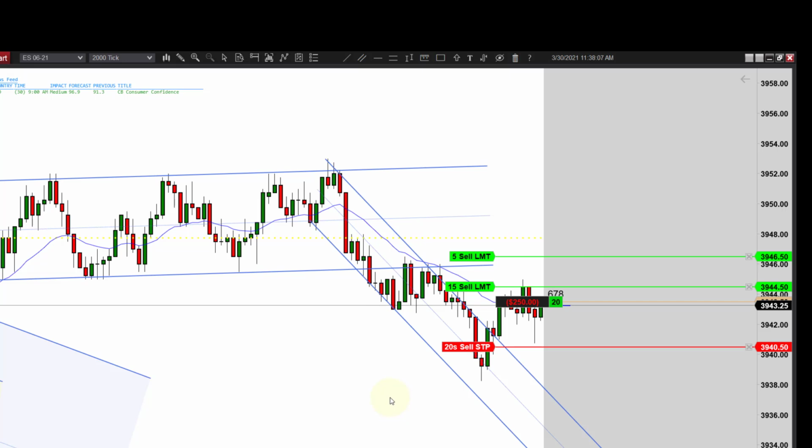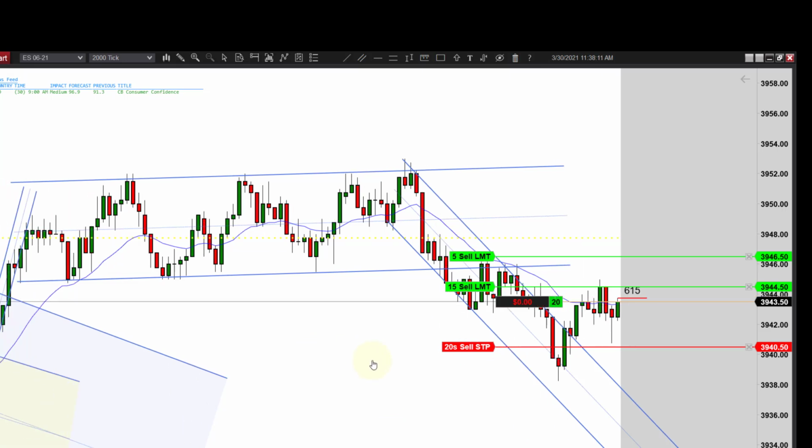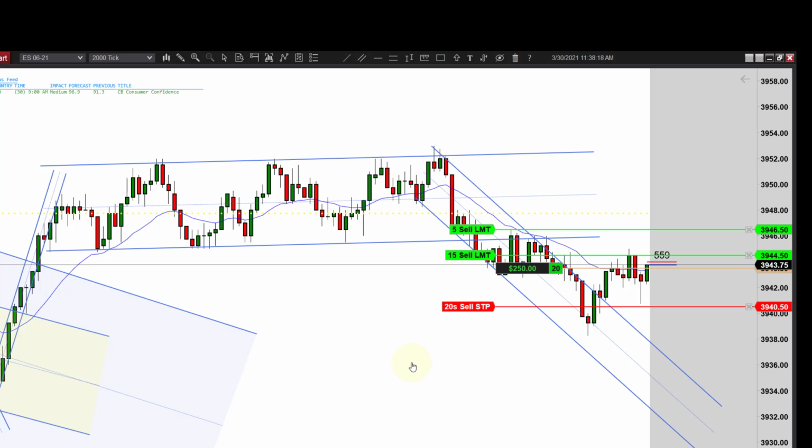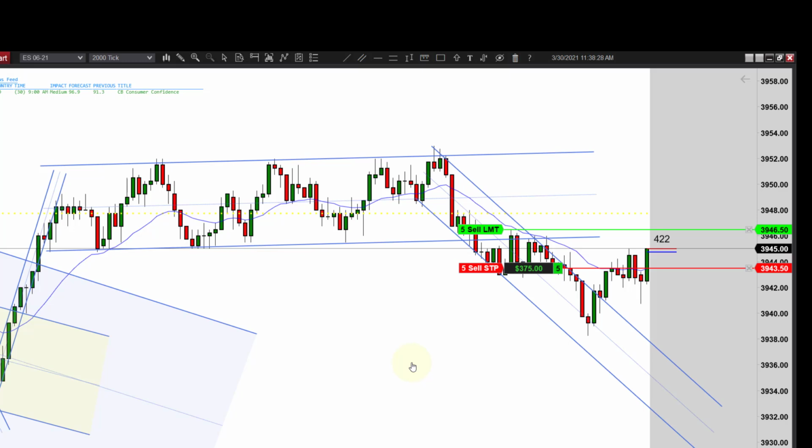And so I've just been kind of waiting on another opportunity where I wasn't tied up with something else, and then this one popped up. So I thought I would try to record this one too, just to give you some more looks at this type of entry. We're just trying to get a scalp first and foremost, and maybe we'll get a runner here.